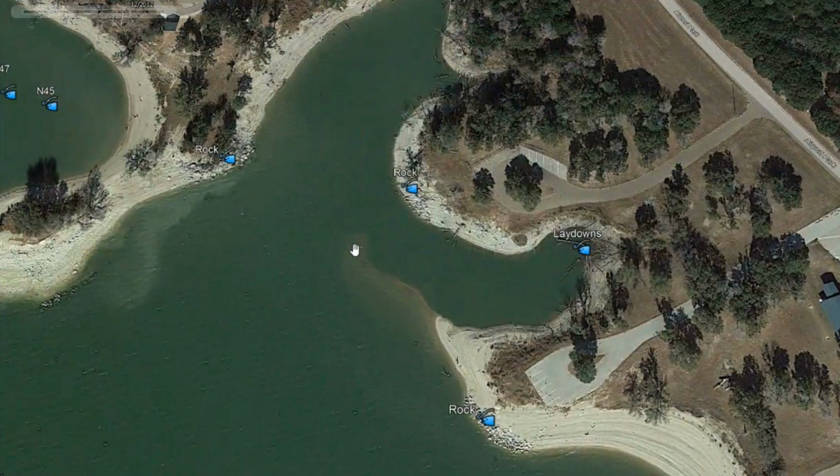Anytime you get these points that move way out here, now I don't know if this is just because it's maybe a windier day and it's pushing all the dirt this way, but if this point comes out here, that's a good place for shell beds as well. So you definitely want to take a look at that.